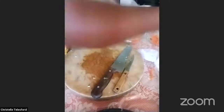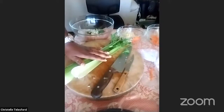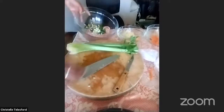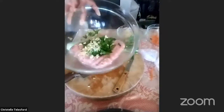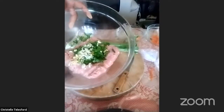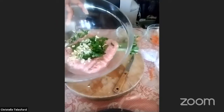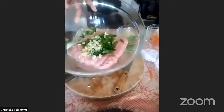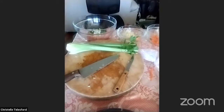We've got some celery. So for my vegetarian style, celery here. So for the meat one, you guys can actually start adding in your spices. So you're gonna put your paprika, black pepper, salt, soy sauce. So let's do it one step at a time. Paprika and black pepper. Let's put that in here.